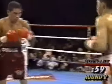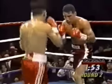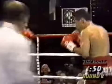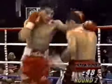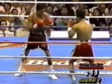And De La Hoya now with the combination. And Campanella just not fighting back. Now, for Oscar De La Hoya, there's one pitfall that remains, and that is trading hooks with Campanella. He's got to be careful about doing that, but if he does all this, he'll get back to being in total control of this fight, which he is right now.